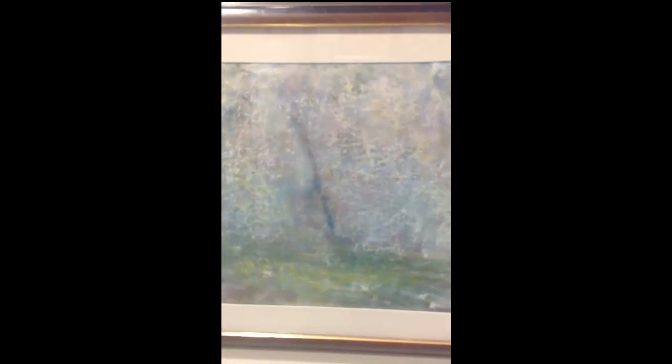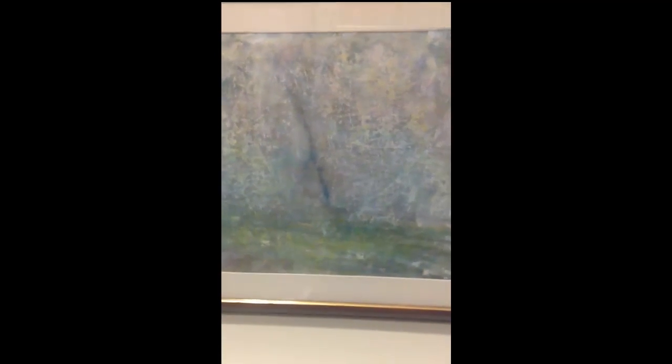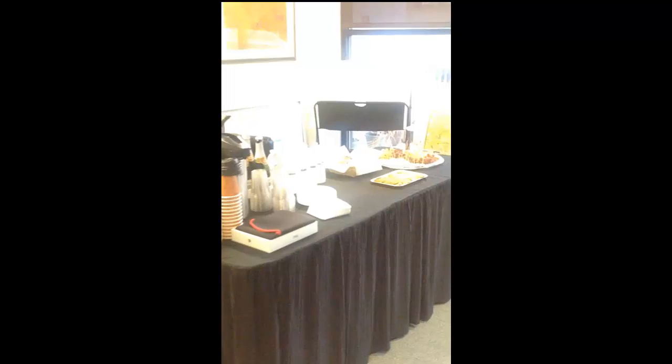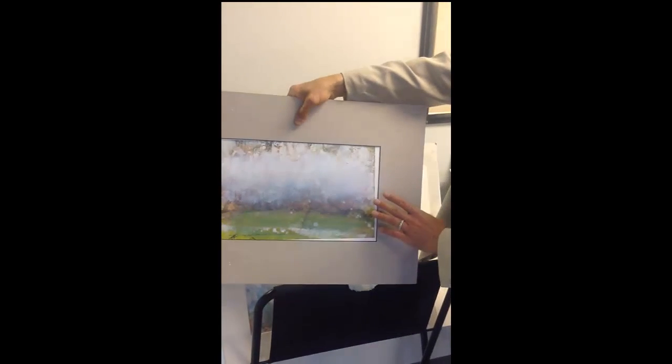This painting here is also a good example of a very layered surface in an attempt to get some of the delicate work of the blossoming trees, lavender trees and cherry blossoms. I'm going to move on to just coming around here in the print bin. These are, again, studies of blossoming trees from Fairmount Park.